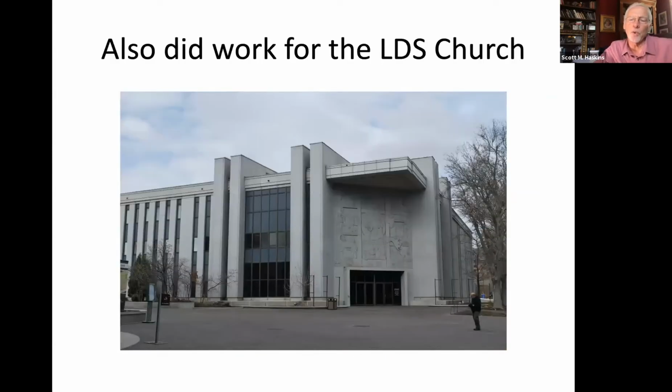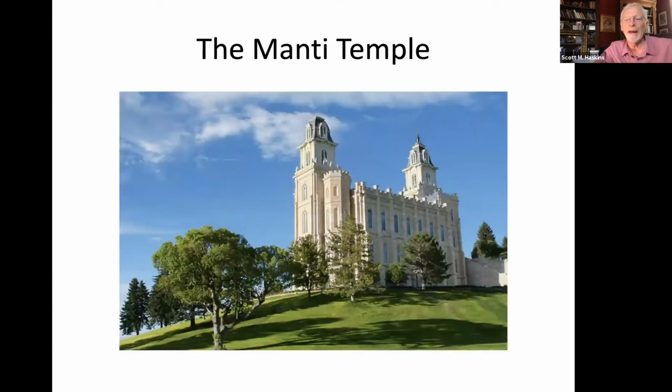So he also did work for the LDS Church, and this is their museum. And they, of course, have a very rich history throughout the Intermountain West. This is in a little out of the way little town called Manti. I mean, it was so weird. They would build these beautiful buildings out in the middle of a cow field, and this neo-Gothic architecture was just fabulous.